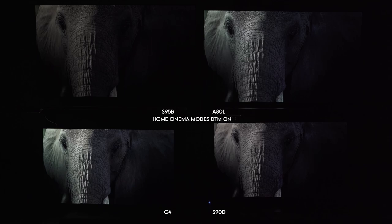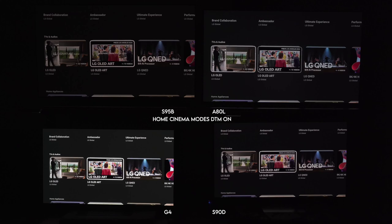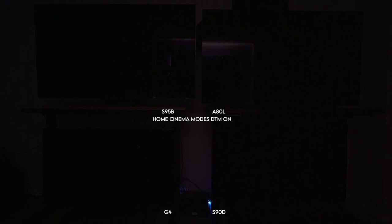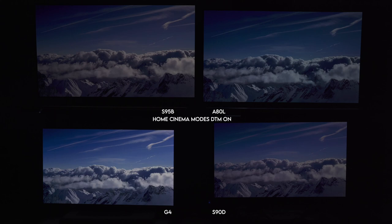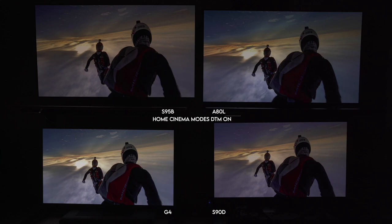So let's go to the LG demos. And we'll switch it back to Filmmaker mode as well. People were asking to see this right away, and I wanted to deliver. So make sure I deliver on that promise. Ah, flash banged you guys. I'm sorry. So unfortunately, there's nothing like Cinema Home for those of you that like dynamic tone mapping. Like on any other TV, there's nothing like it.